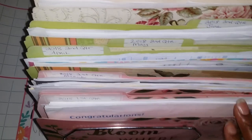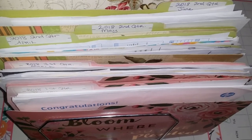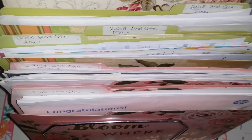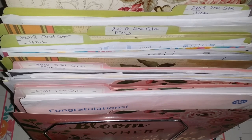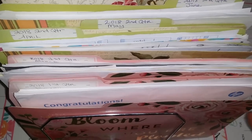So in essence, like I said, when you have papers, banking, and all kinds of things, mementos that you want to keep, you might not have time at that point to just go to your filing cabinet and put it in. So you might have a temporary system.